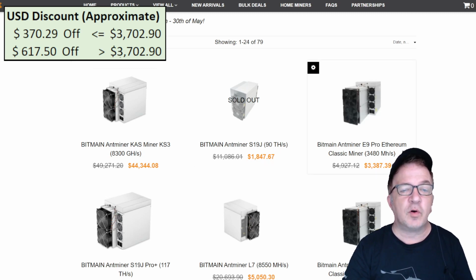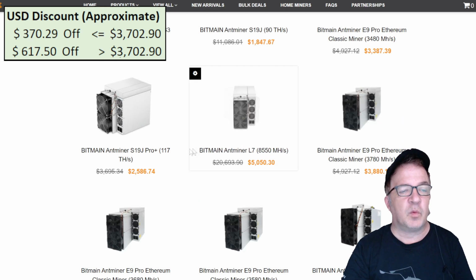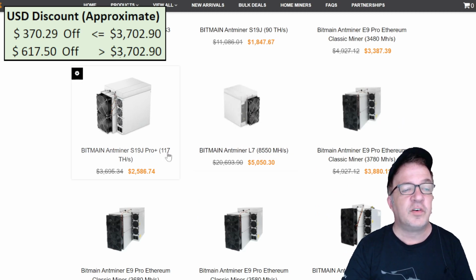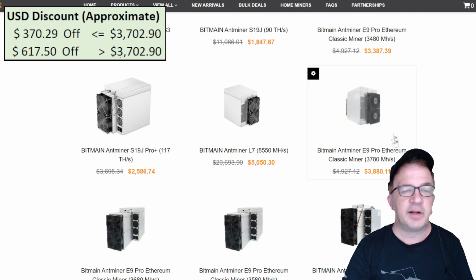Also, the E9 Pros, these are going for $33.87 right now for the 3,480 mega hash. And you'd be able to apply $370.29 off. Some of the other ones too, like the S19J Pro, 117 terahash. Look at that, so $2,586. You'd be able to get that $370.29 off. So it makes it a lot more affordable. And some of the smaller miners, I believe like 90 to 95 terahash, they're going for extremely cheap prices that I haven't seen. And we'll probably get down to that in a little bit.